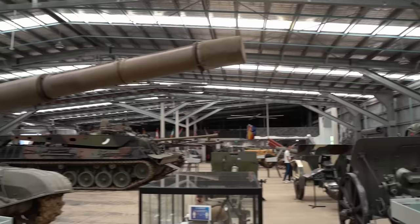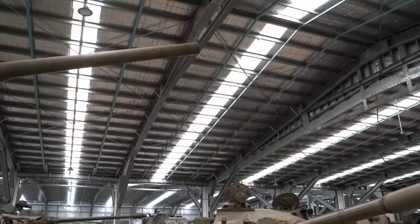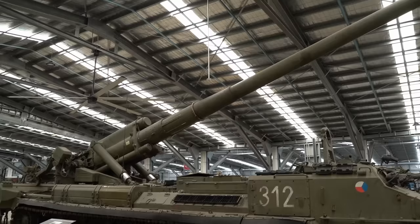This T-72 is one of the best running vehicles in the museum, and is extremely popular at Oz Armourfest. Now this is the 203mm Pion self-propelled gun. It's not really a runner at the moment, but it is high on the list.